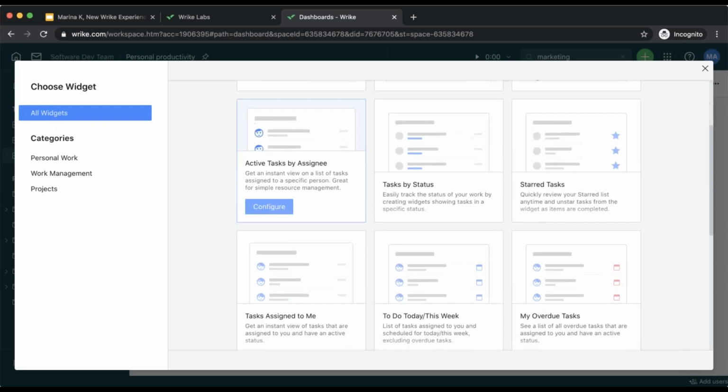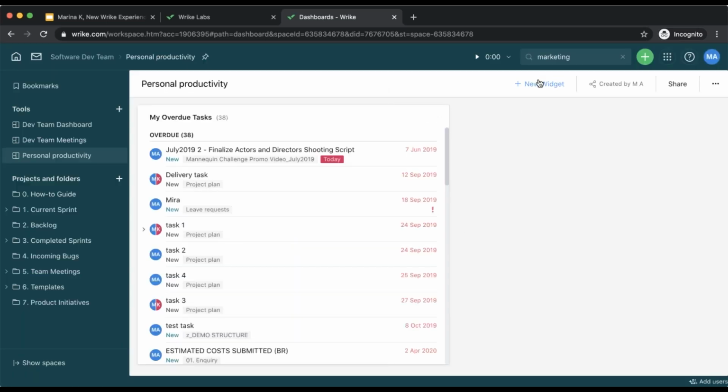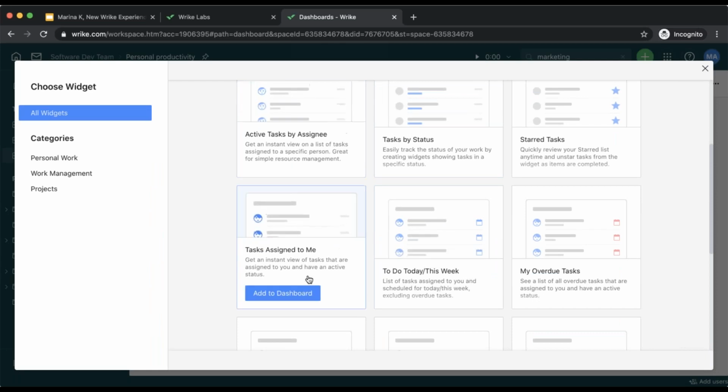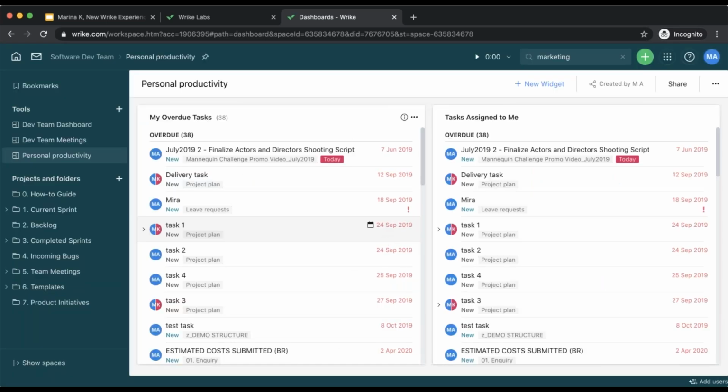For instance, I want everybody to see the tasks that are overdue for them. Let's add this to the dashboard. And same, let's see tasks that are assigned to me, okay? Those widgets are set up with the filter for the assignee as the current user, which means that I will see my overdue tasks and the tasks that are assigned to me. But since it's tagged on a space level, my team members who access the space will see their own overdue tasks and the tasks that are assigned to them. So that's why it's nice to share this with the whole team, so that they have the same level of visibility.